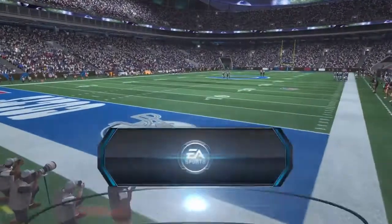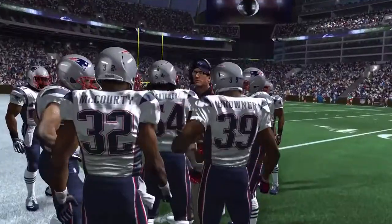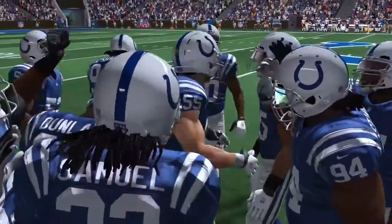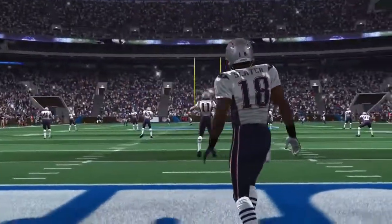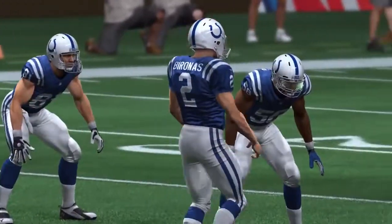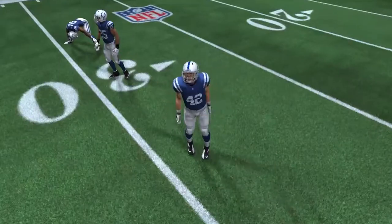Patriots, Colts on EA Sports. We welcome you to Orlando, Florida for today's game. The Patriots are back deep, ready to return the kickoff. And Rob Baronis has this one teed up as we gear up for kickoff.